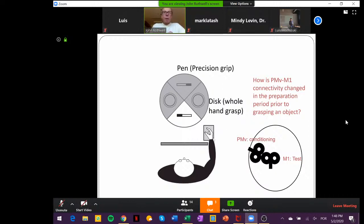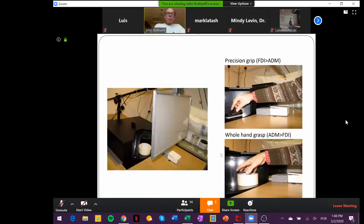So let's look at how the connection between PMV and motor cortex changes when you see the object and prepare to grasp it. So this is the experiment. This is a blank screen, an opaque screen. The object is presented behind it. The opaque screen goes clear, and you lift your hand and pick up the object. This is a pen, and it's picked up with a precision grip. In this particular grip, the FDI muscle is activated most. The ADM muscle of the little finger isn't activated at all because the little finger isn't doing anything.